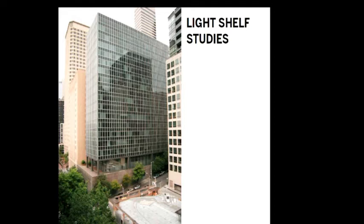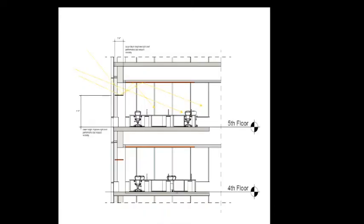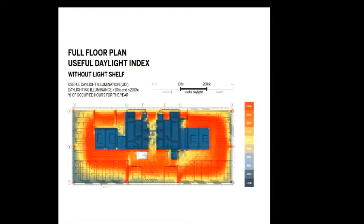So a few months ago we started to think about a light shelf study, because you can imagine with that floor-to-ceiling glass we have some issues with overlighting towards the exterior. So this light shelf, as I'm sure you know, would shade the exterior spaces and also reflect light deeper into the space. So the first thing we looked at with DIVA was a useful daylight illumination study.